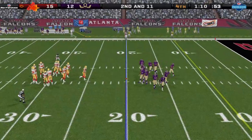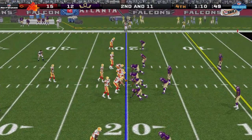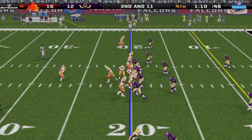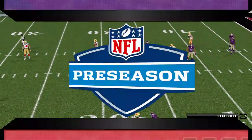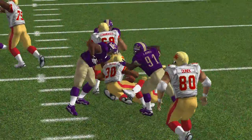Second and long coming up here. Ball on the 20-yard line. They're inside the 20 and have a three-point lead. With a counter play, Jones is there on the stop. At the 18-yard line, Thomas takes advantage of a little daylight, picks up 3 yards.